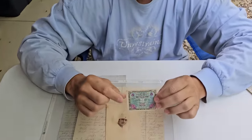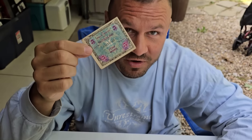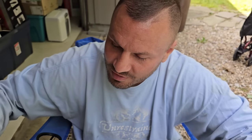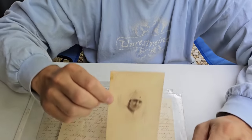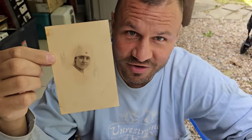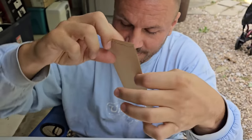All right, we found a $5 German note. The date? 1944. That's World War II money. This is how excited I am. This has been a fun sort. World War II money. We showed this originally. She was in the Red Cross. And when we were filming, I couldn't even come up with the term Red Cross because I was so excited. Red Cross. This is 1918. This is World War I.